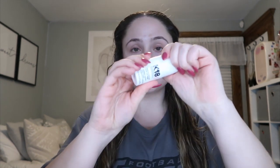I'm gonna take it out of the towel. I can turn my fan off now. All right, guys, so first for my hair, I'm gonna go in with the K18 Leave-In Molecule Repair Hair Mask. I just have the mini one. My best friend Britt, the girl I was just on the phone with, gave me this for Christmas, so I'm just putting this through my hair.